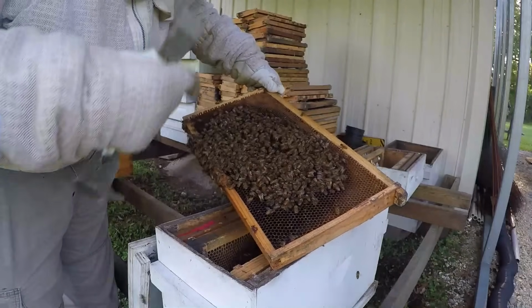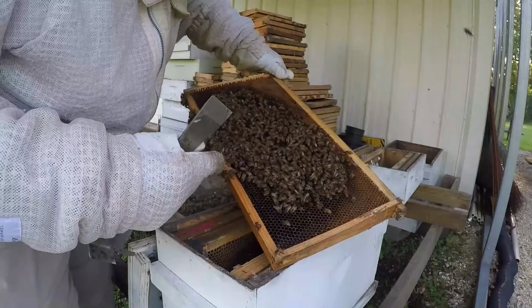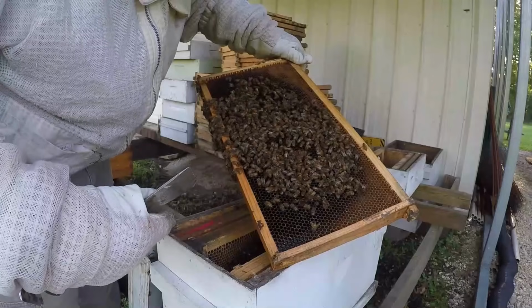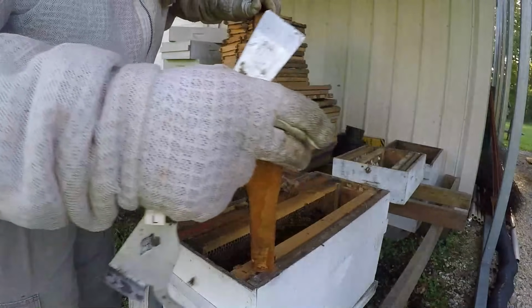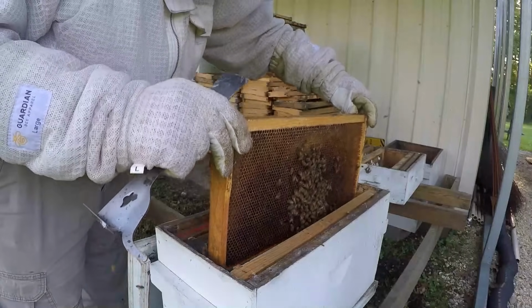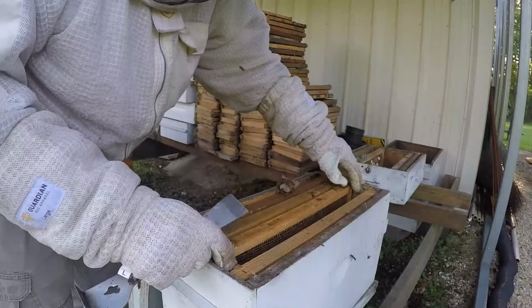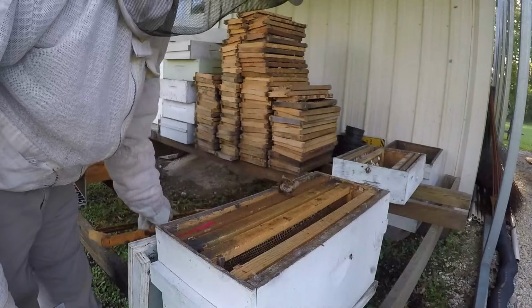Yeah, see, there's no nectar in here, and bees on these swarms bring it. There's a little bit, never mind, there's some. They like to bring nectar with them, and what you'll see is if you see a bunch of dry frames and they're still all clustered up in one lump, hey, they're still in swarm mode, they're still in cluster mode.